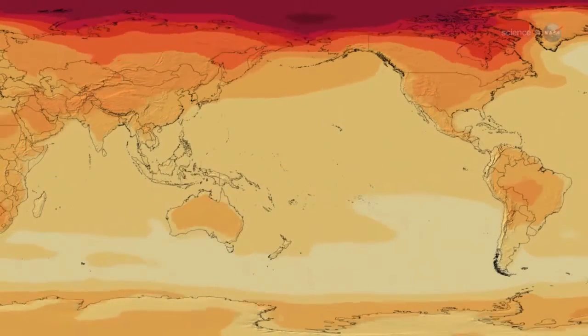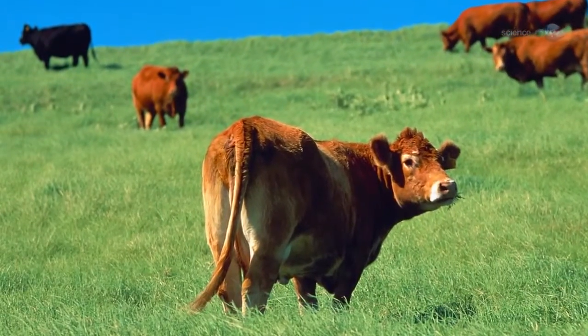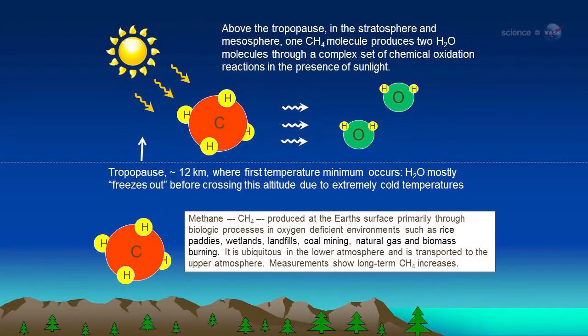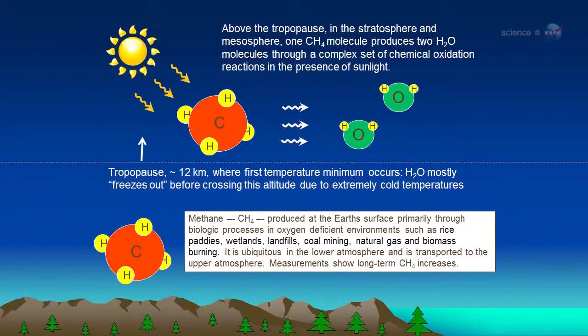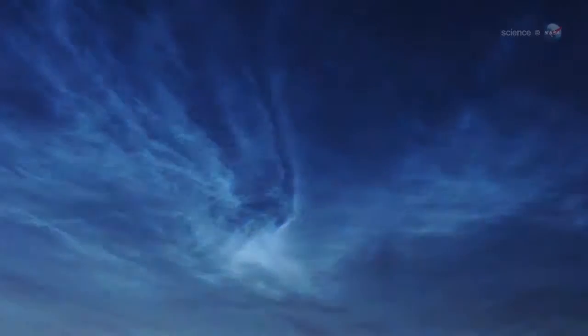One of the greenhouse gases that has become more abundant in Earth's atmosphere since the 19th century is methane. When methane makes its way into the upper atmosphere, it is oxidized by a complex series of reactions to form water vapor, explains Hampton University professor James Russell, the principal investigator of AIM. This extra water vapor is then available to grow ice crystals for NLCs.